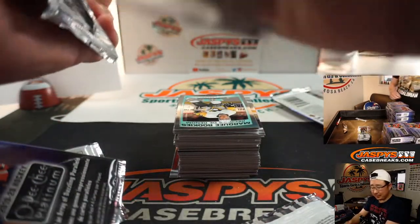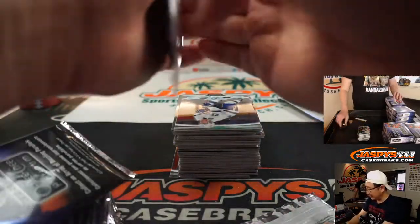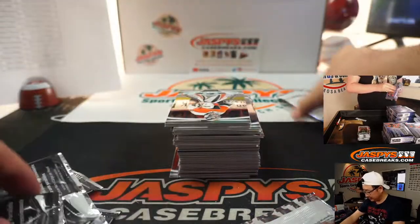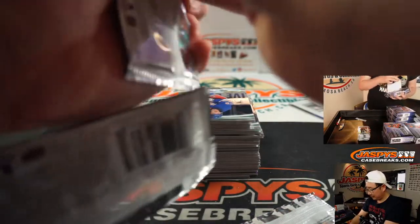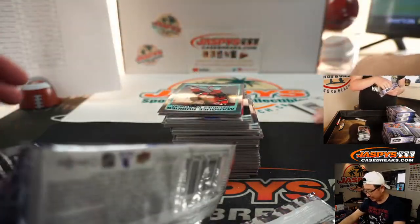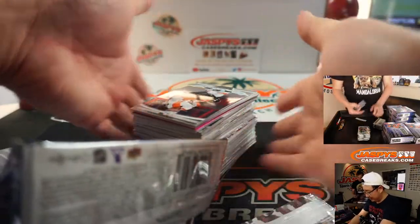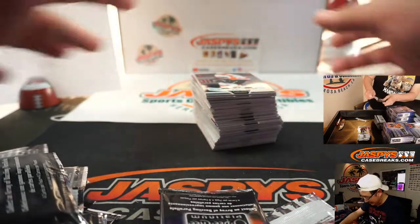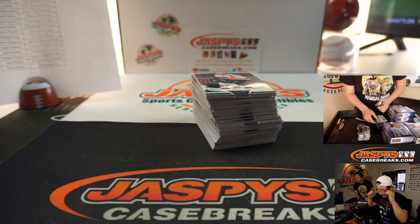Weren't there O-Pee-Chee folders that kids used to take to school? It'd be these old folders, they're kind of flimsy, but they'd hold your important school documents, I guess. I don't know what people use them for, but they would have like a.